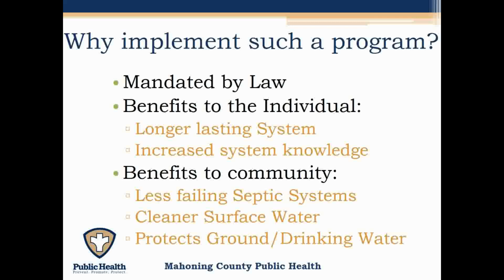And because they don't know it, it's not that they want to neglect it on purpose. It's not that they don't want to take care of it. It's that they don't have any idea how to. Okay, so this program is essentially going to help with that. A part of this is owner education, and that's what we want to do. We want to educate the homeowners about what they need to do.